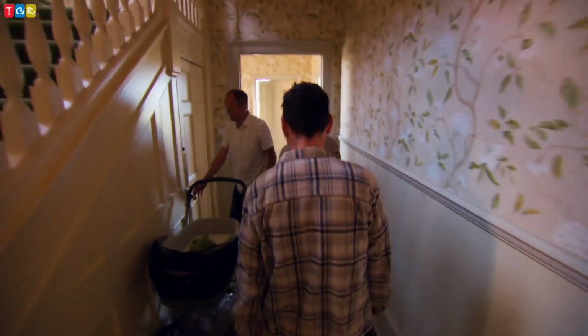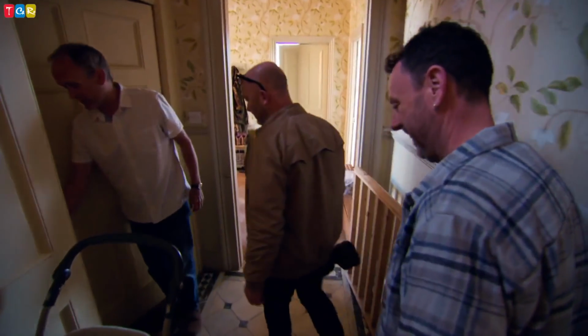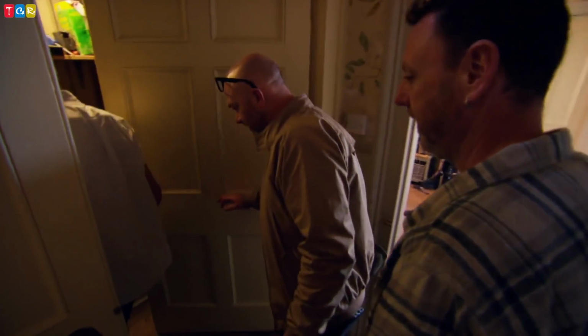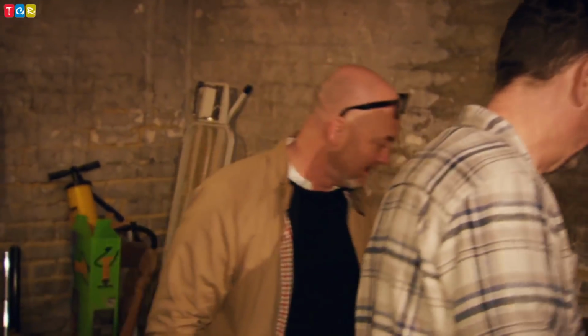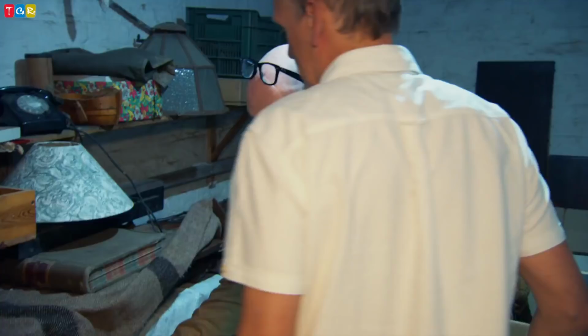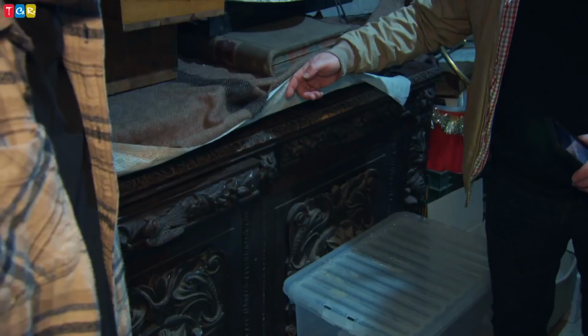Next, Drew wants to check out the basement, where items from the house have been collecting for over 100 years. Heading down into the dungeon, as I call it. Oh, and there's a dog down here. Oh, hello. Oh, look at all this wine. Ooh, lovely. We've never seen it unopened for so long. No, we've never seen full ones, have we? Pretty old stuff in here, I'd hazard a guess. Yeah, look at this. Look at that for a beast of a thing.